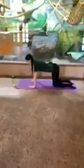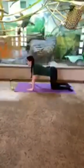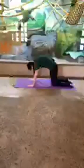So coming into cow pose, your belly will sink and your gaze will come up, and then coming into cat pose, your back will arch, kind of like a Halloween cat, and bringing your gaze down low.